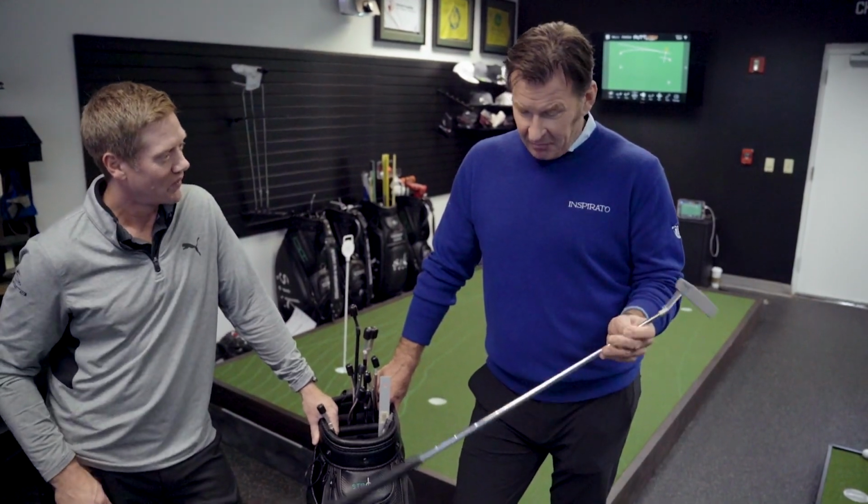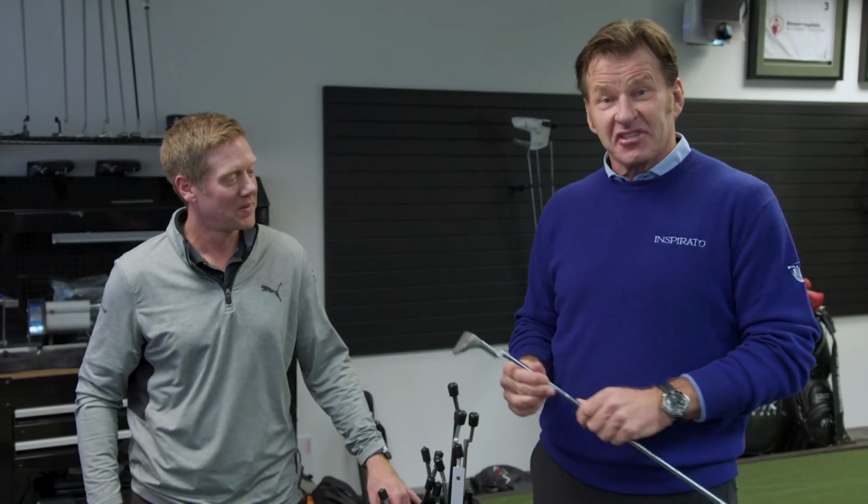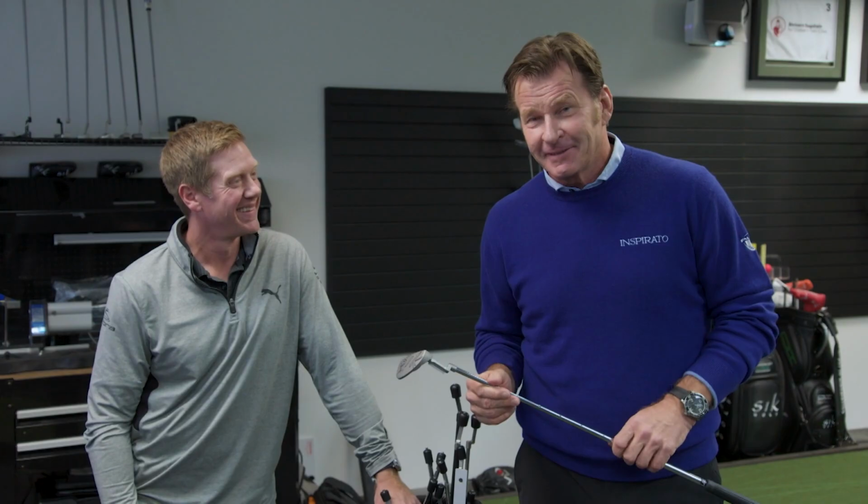We used to have to adapt our technique to the equipment. Now the equipment adapts to us. With a bit of luck, you're going to put all my numbers in and build me the putter, the speeder light. Absolutely. I brought my truck so I can load it up today. All right, I appreciate that. That was great learning the science, the real science of putting.